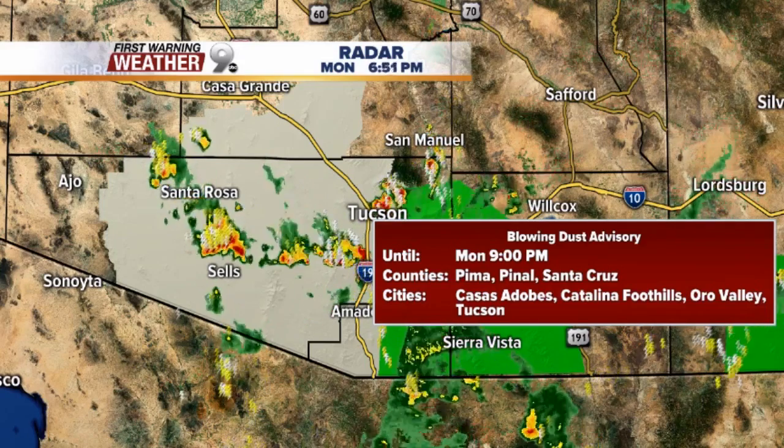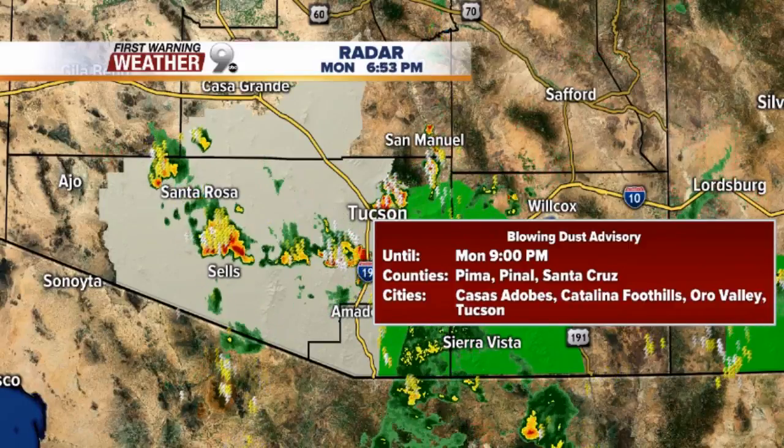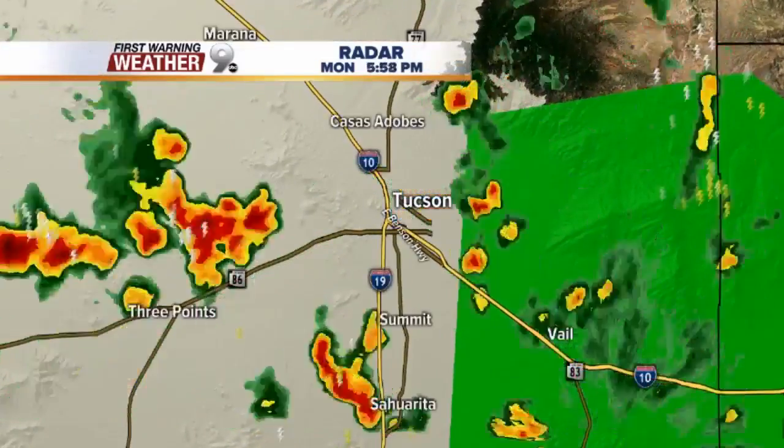We have a blowing dust advisory. That's what you see shaded in that tannish gray color there. It covers parts of Pinal County, that dangerous stretch of I-10 from Tucson to Casa Grande, most of Pima County, and most of Santa Cruz County. We've had some wind gusts, outflow winds basically from these storms, up to about 45 to 50 miles per hour, and reduced visibilities on our roads, less than a quarter mile in some places.